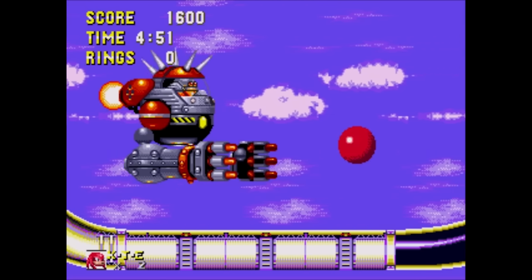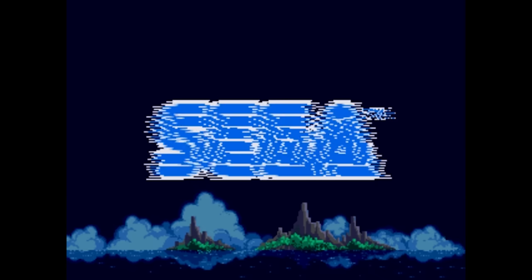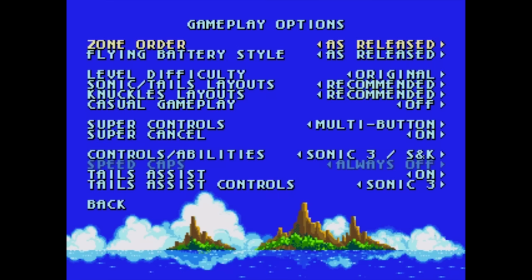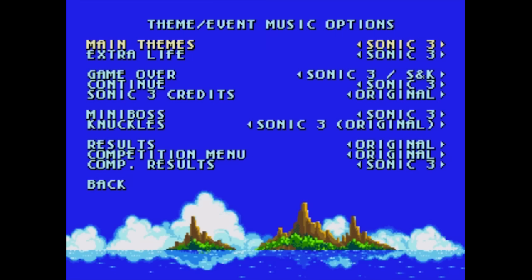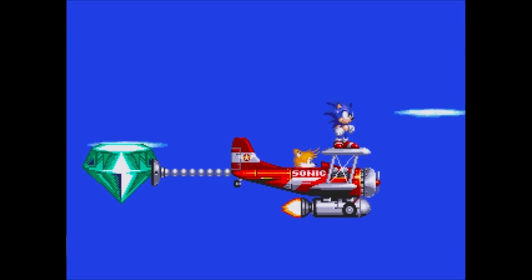Well, all of these issues and so many more have been addressed by the incredible ROM hack known as Sonic 3 Complete. This hack restores the Sonic 3 final boss, and gives you the option to use the original Sonic 3 zone layouts. And there are so many music options. You can now choose between the Sonic 3 and Sonic and Knuckles songs, and one nice option is to have the Sonic 3 credit song playing during the ending cutscene instead of the boring Sky Sanctuary music.